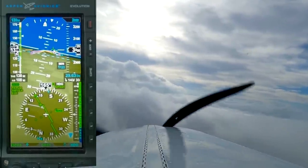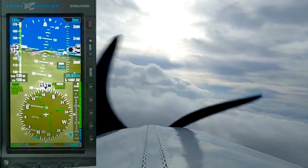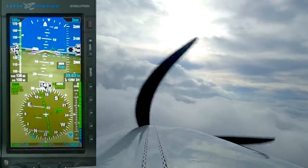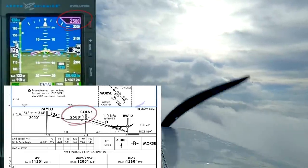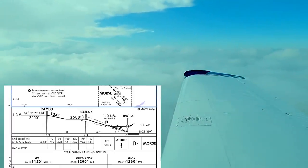Okay, I'm still in GPS steering. Alright, we're going to exit the hold. After PAYLO, I can descend to 2500. And let's see, I've got 6 miles, so about 3 minutes to do that. I'll select 400 feet per minute for my descent. That way I have time to get everything stabilized before reaching Collins.